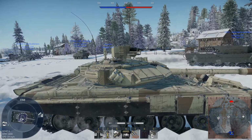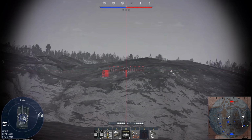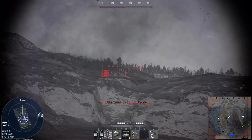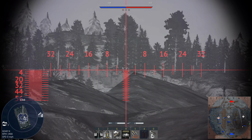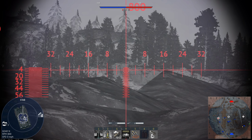God, I love this tank. Okay, let me see if I can pop up a little bit more and get a shot out if I can. Nah, I don't think that's gonna happen. Oh, he tried to take a shot. Look at you. You want to try it again? I'm right here.